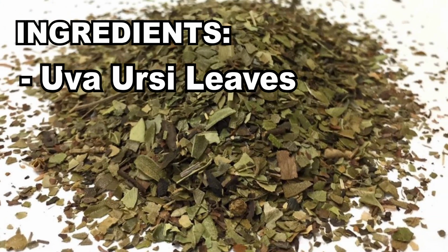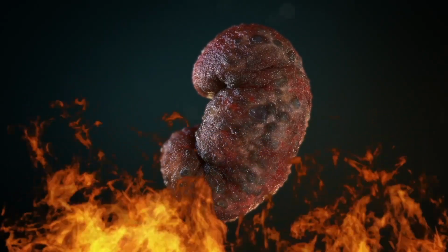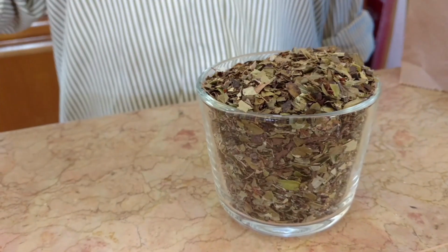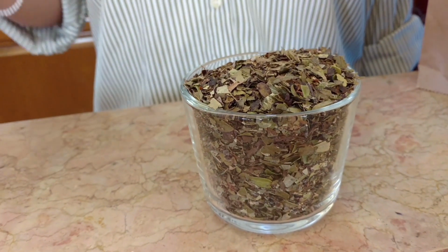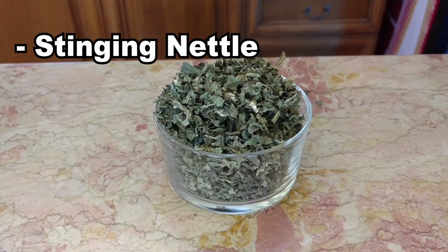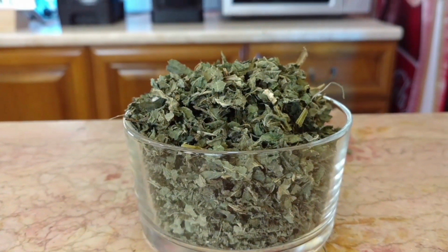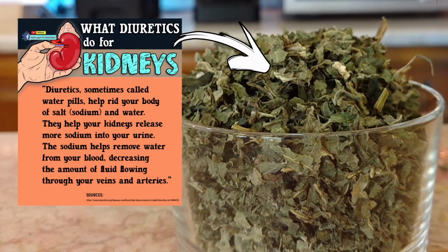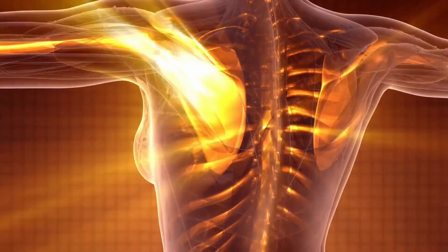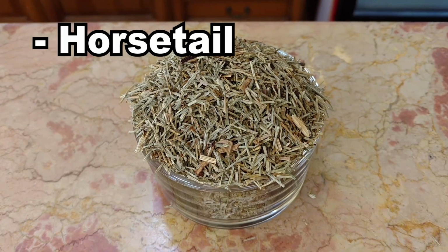Uva ursi leaves, a powerful herbal remedy. Uva ursi can reduce the inflammation in the kidneys and urinary tract. This natural anti-inflammatory also has pain-relieving properties. Stinging nettle, another potent anti-inflammatory which also boasts gentle diuretic properties. Yes, this tea can fight inflammation and pain. And this is also a very cheap ingredient.